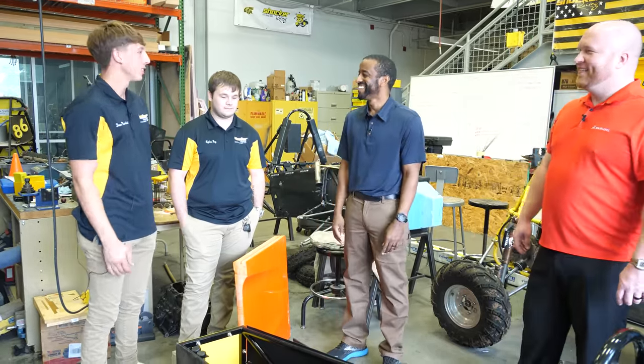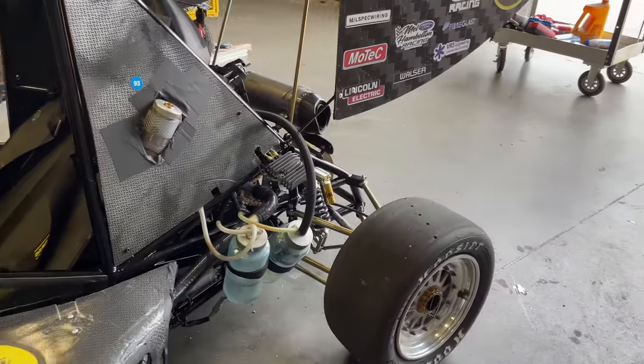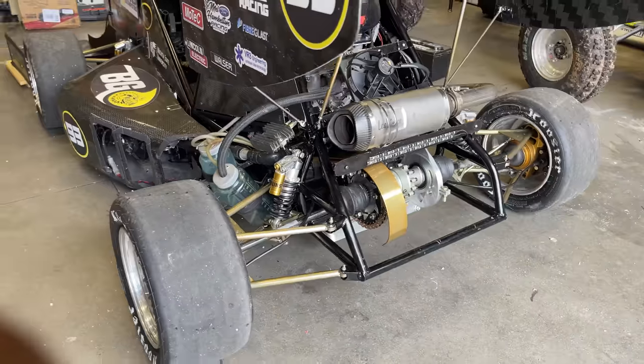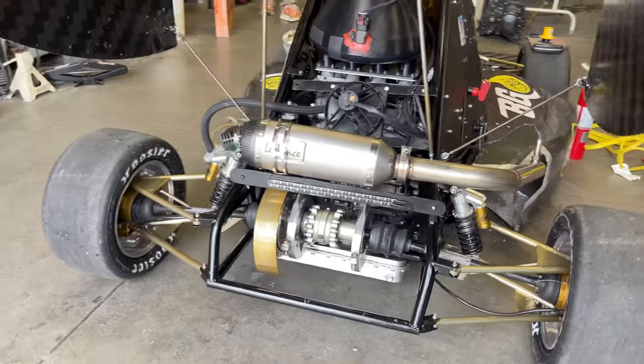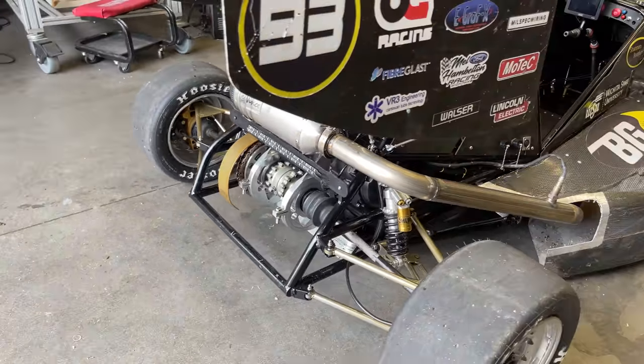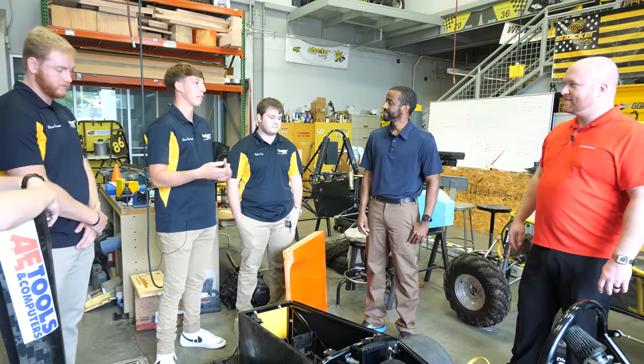I've driven it the most. I notice you guys have coilovers on each corner. How much do you play with suspension geometry, valving, all this kind of stuff? Suspension is honestly our biggest challenge because of how complex of a system it is. So that's kind of just an iterative process. We go out and test, we make little tweaks here and there, we get driver feedback.